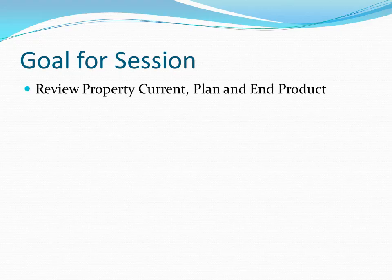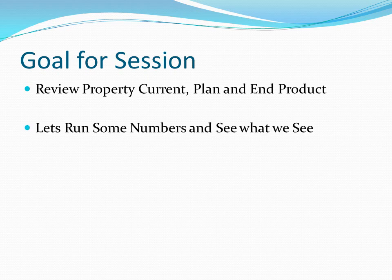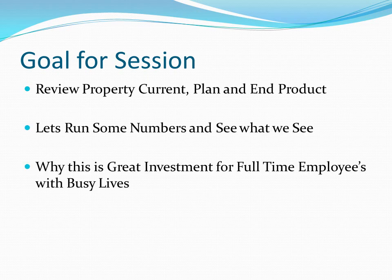So again, we always go through the goals of the session. We're going to review the property in its current condition, talk about the plan, and ultimately what the end product will look like. We'll run some numbers, see what we see. We'll talk about why I think this is the kind of investment that full-time employees with busy lives really need to consider, and then how to get started.